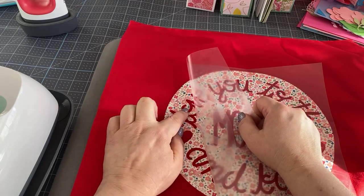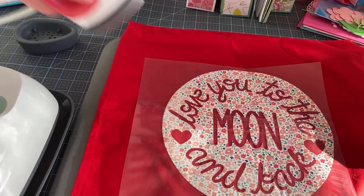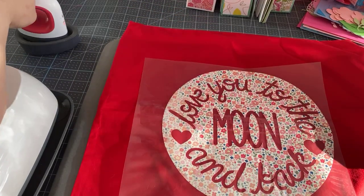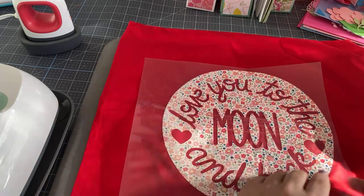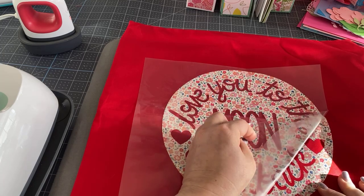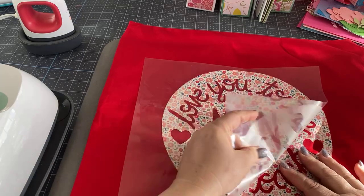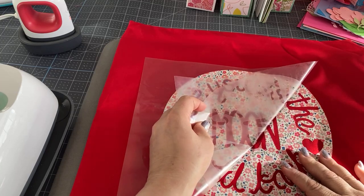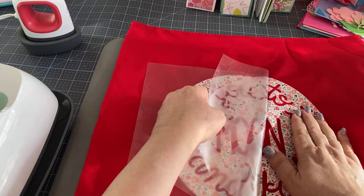But I see right here, it's got a little bit of lift. So what I can do is, if I wanted to, use my EasyPress Mini and do it there, or use my regular EasyPress and put some heat there. Now, people have asked me, what is the EasyPress Mini good for? Is it a standalone product? It is a standalone product, but it's also great for situations like this where you might need to just add a tiny bit of heat to one area, and we found that one area, so we're going to do that.